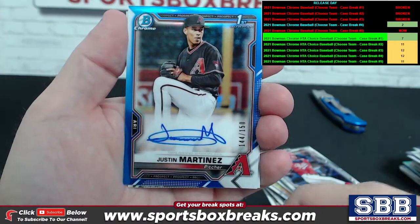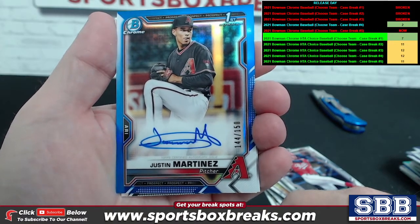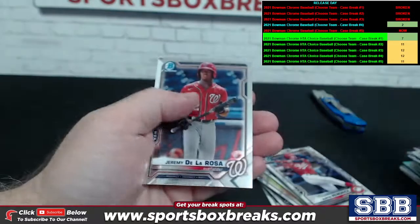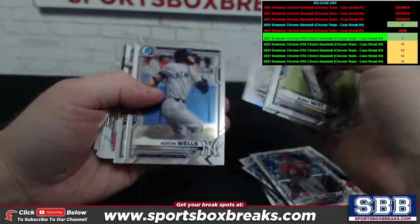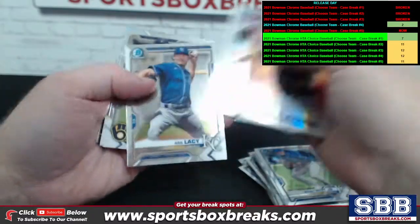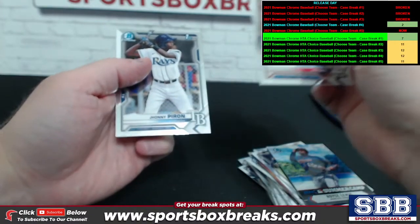Not too bad to finish it off. Arizona goes to Joe. I think Joe's watching over on Facebook. Justin Martinez, 144 of 150. Prospect, first Bowman, blue auto. De La Rosa behind it. Royce Lewis, Summer Camp, Diaz, and Johnny Peron.